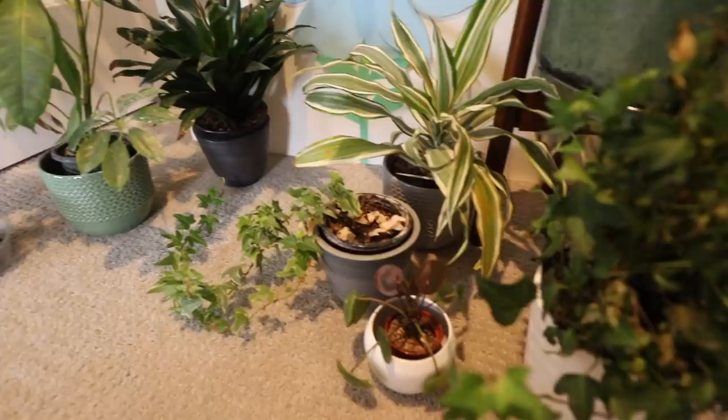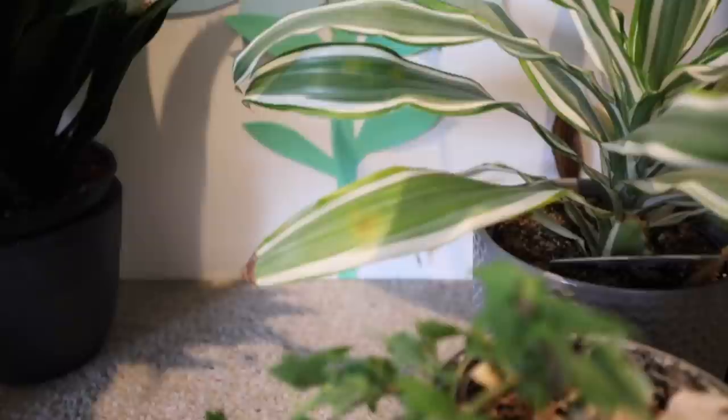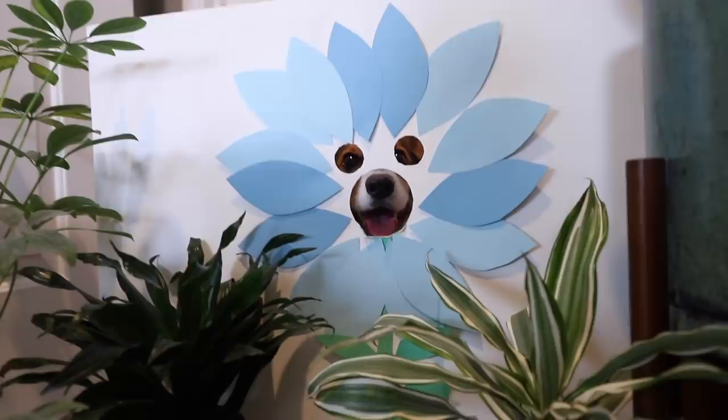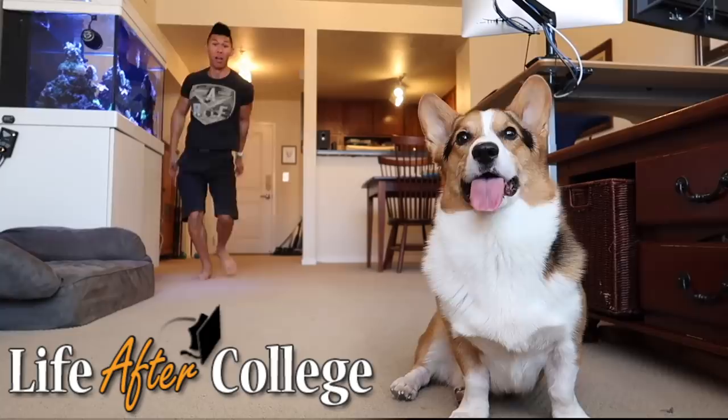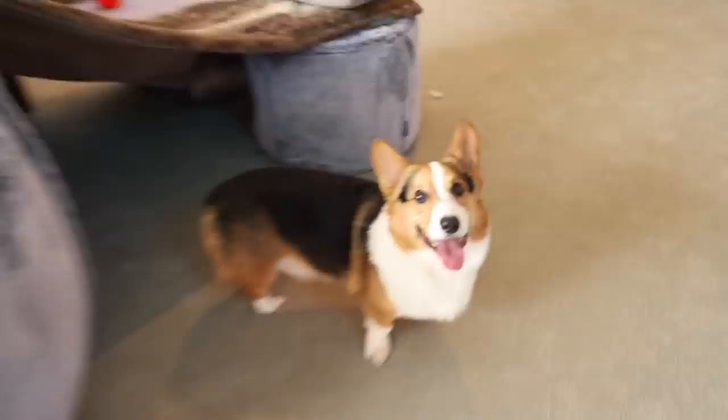Plants for days. What is that plant? Oh, so cute. Gatsby, what is this? Is this your corgi cave? What? Show us inside. Show us. Where does this go?